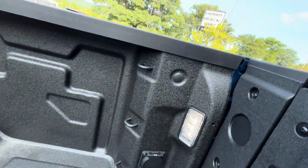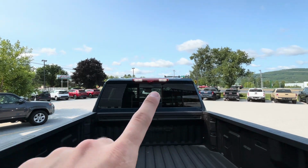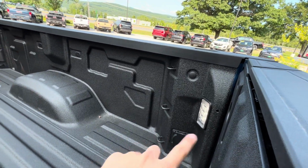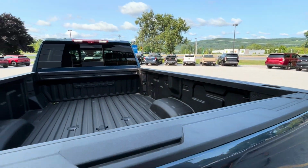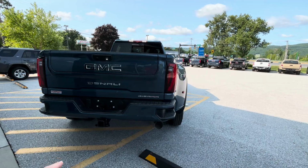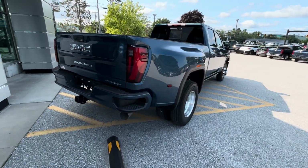Then you have your cargo lamps right here. Everything is lit up right now. You have your lights up top there. You have lights down here. And then you have a 110 volt there with a nice little rubber ring on there to make sure it's winterized. Blacked out GMC logo back here as well. 2-inch hitch receiver and a big dump exhaust right there.